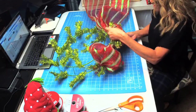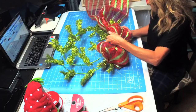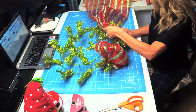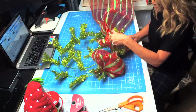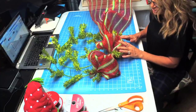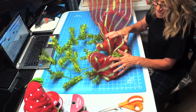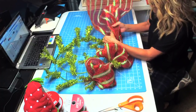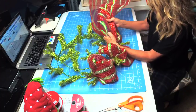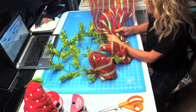This mesh is pretty. That's why I didn't want to do the ruffles over it, because if I did poof, ruffle, and rolls, it's going to hide this. You guys, if you're going to do the poof, ruffle, and rolls, it really does hide the bottom mesh. It's really then just your base. So you want to use a basic mesh for the poofs when you're doing poof, ruffle, and rolls, because you're not going to see it. So we'll see how much of it we see with the rolls.